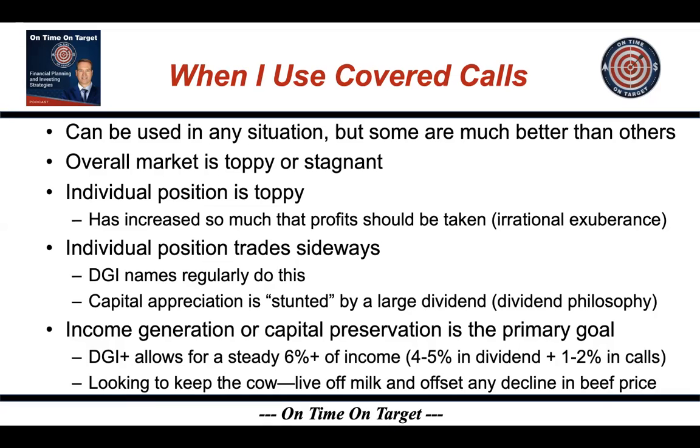We're talking about the DGI names that kind of trade sideways over time. So if it has a large dividend, say you pay out 7% over time, well, if the stock price stays even, you've made 7% a year, which is a darn good return, right? The aggressive market average is 10 to 12%, and a more conservative, moderate strategy is 6 to 8%. So you're right in the heart of that. If income generation or capital preservation is your primary goal, the dividend growth investing strategy brings in about 4 to 5% in dividend, plus if you sell calls every couple months or so, you can generate another 1 to 2%. You add those together and you get that 6% plus of income, and that's without the stock moving up or down. So it's independent of what the stock's doing.